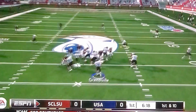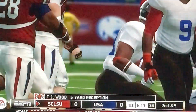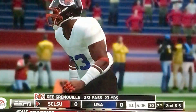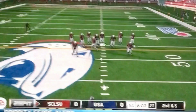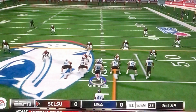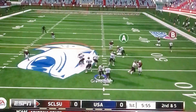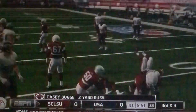First down for the Mud Dogs, sees an audible. He's going to throw it to TJ Wood, who's the starting tight end for this team. He's going to move the ball forward for 5 yards on the play and gets the Mud Dogs in a very manageable second down situation. Really liking how we're moving the ball to start the game early on. Going to hit him with this fake draw. That was really successful last week.